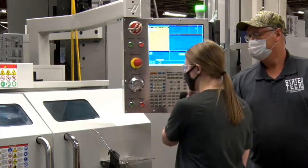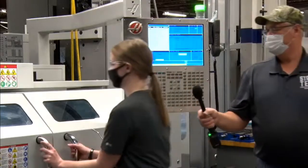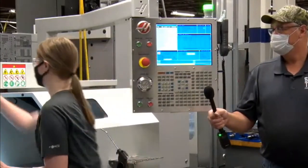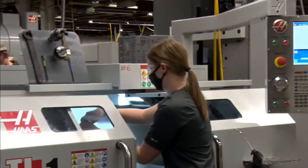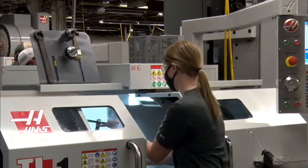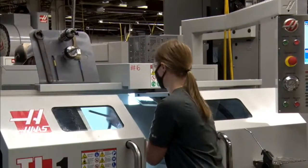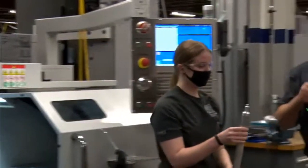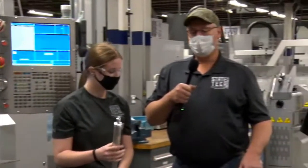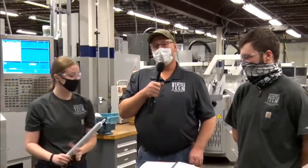Now we're done, and I'm going to take out the part and see what it looks like. Let's see what it looks like. There we have our finished part. So now we went from paper print to finished part. Now we're going to give it back to you, Brandon.